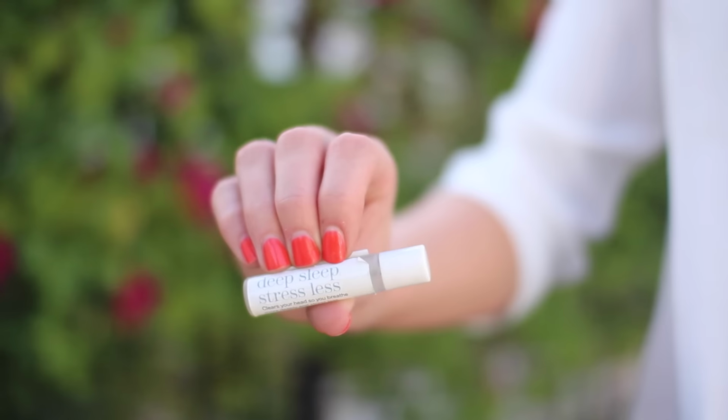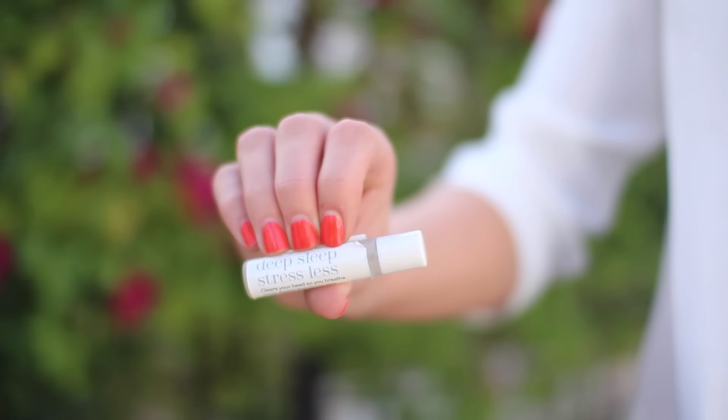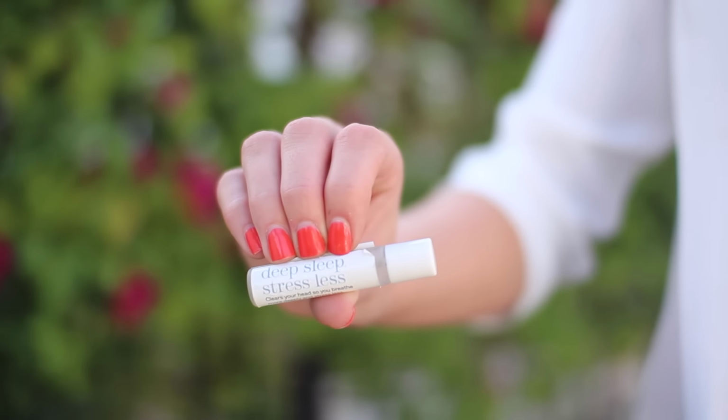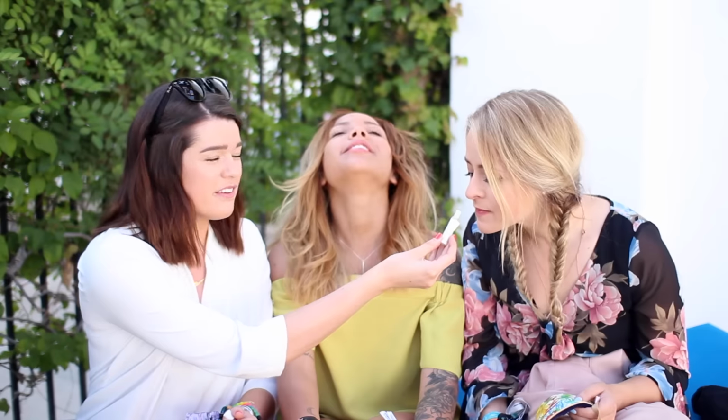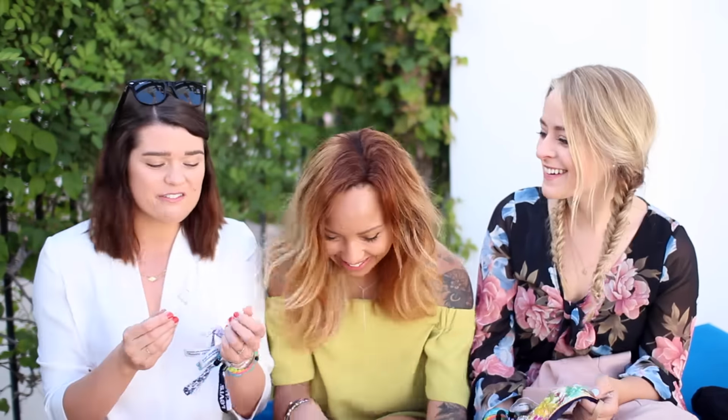Speaking of good smells, I really enjoy this. It's from This Works and it's the Deep Sleep Stress Less. I always take that as well. I love it. They do a bigger one, but this one comes out at Christmas time. It's in miniature. Have you smelled it before? No. It's so good. I've got one in my bag as well. It smells incredible, like lavender and peppermint, and it just makes you feel really sleepy.